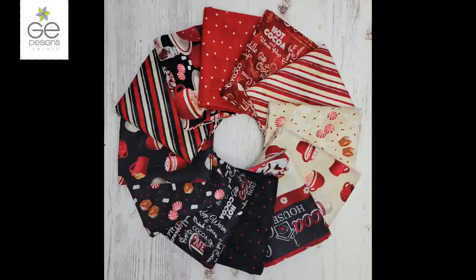Next up, time for hot cocoa. Well, not quite around here. It was almost 80 degrees today. It was a hot one. Yeah, we have kind of like a bonus week of summer this week, which I'm loving. But time for hot cocoa.